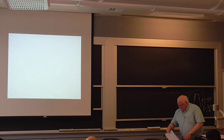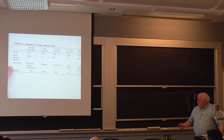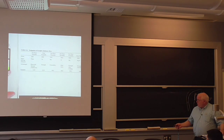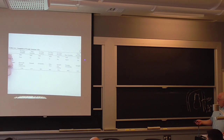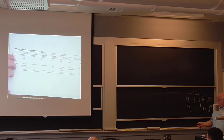The aluminum alloys, let's start with the aluminum alloys. There are a whole series of aluminum alloys, and they go by a 4-digit number, just like the American Iron and Steel Institute 1018 steel. There's not a 1018 aluminum, but there's a 1,000 series of aluminum, 2,000 series, 3,000, 4,000, 5, 6, 7, and even an 8,000. This book didn't go out that far.